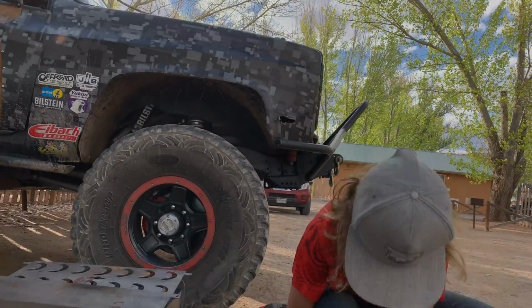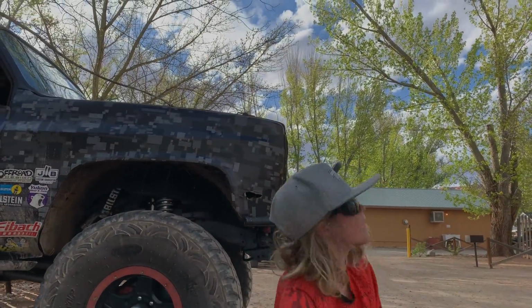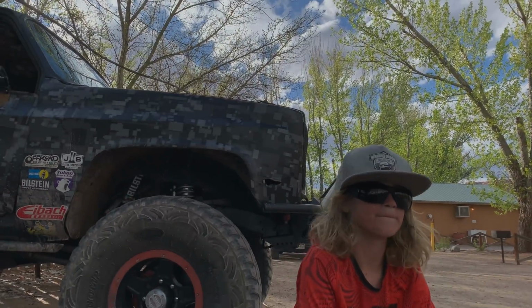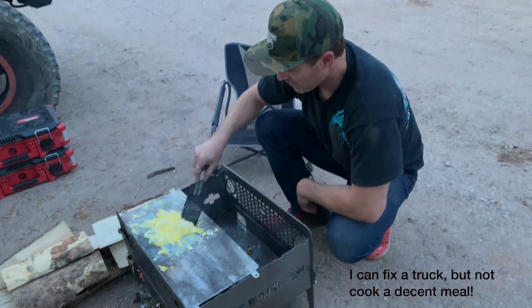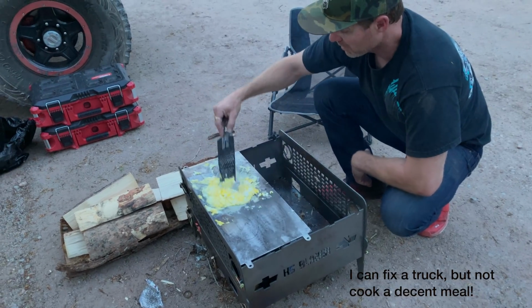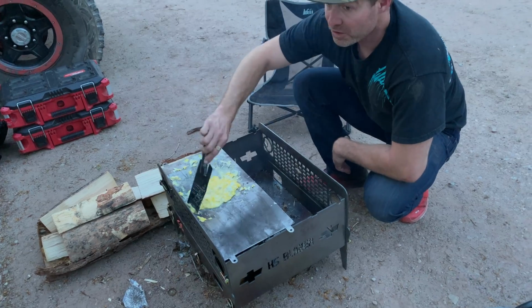Nice work. Wow, the sky through the aspens is awesome. Is it working? Yeah. It's on. Doing video? Yeah. Okay. You want to go grab some of that cheese for me?